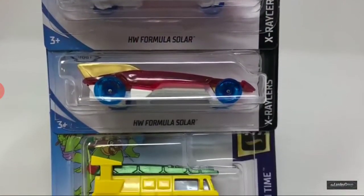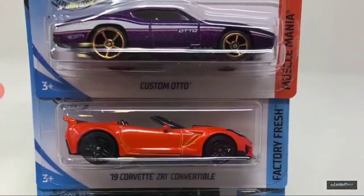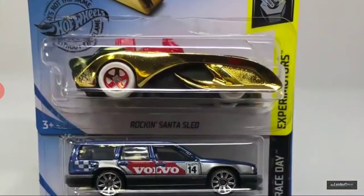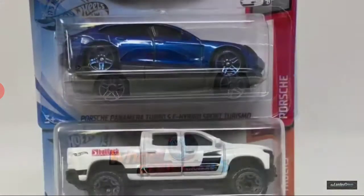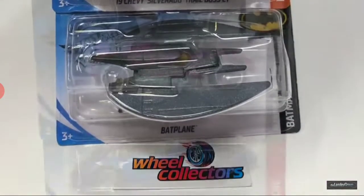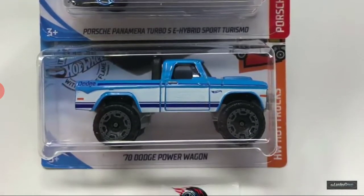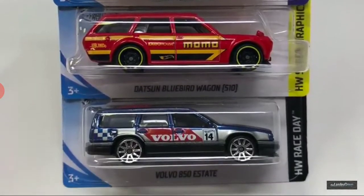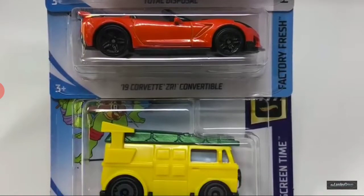Two Hot Wheels Formula Solars, holy moly. And Party Wagon. Custom Auto, a Corvette Convertible, BMK, another Rockin' Santa Sleigh, another Volvo, and another 98 Honda Prelude, another Porsche Turismo, Silverado Trailblazer, and another Batplane, another High Beam, another Sport Turismo, and another Power Wagon, Nerf Hammer, another Datsun Wagon, and another Volvo S8, another Total Disposal, another Convertible.